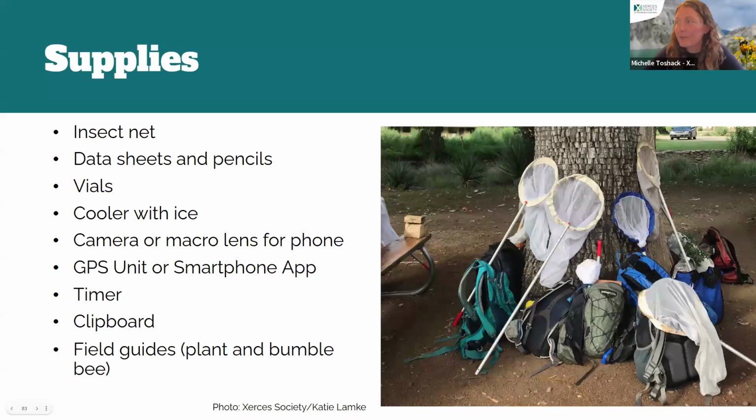Supplies that are required for this project are an insect net, data sheets and pencils, plastic vials to put the bees into, coolers with ice, a camera or a macro lens for your phone, a GPS unit or an app on your smartphone that can give you GPS location, a timer, a clipboard is kind of optional if you prefer that, and then field guides that you could use. Oftentimes there are many apps that you can use for these, or you can take a book out.